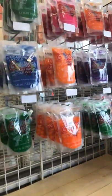Okay, so we're at Michael's right now, and we're shopping for arts and crafts that we could do. So, let's say hi to Sully. Look at these guys. These are so cool.